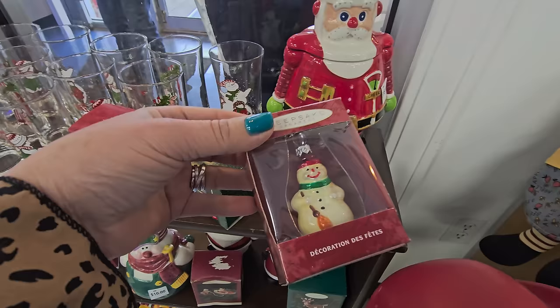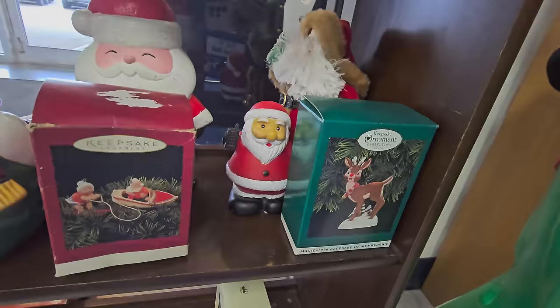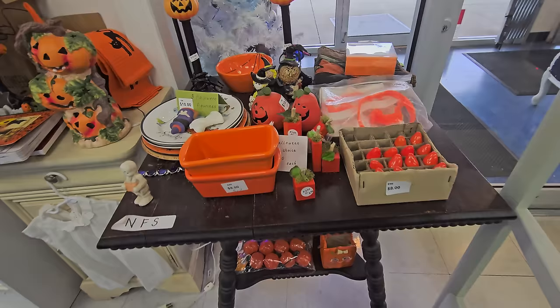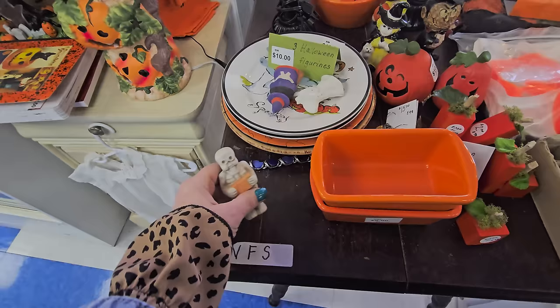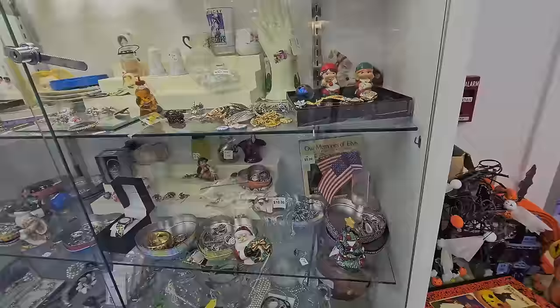Some little Hallmark ornaments. There. Madame Alexander. Mrs. Claus skiing. Oh, there's a Rudolph one too. Alright, and then over here, look at the Halloween things. That makes my heart happy. Look at that little guy. Skeleton Man. And then we've got some cases.